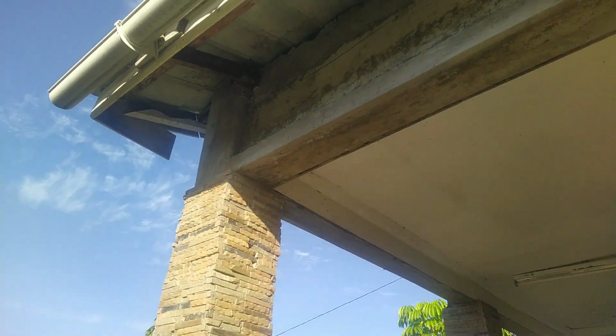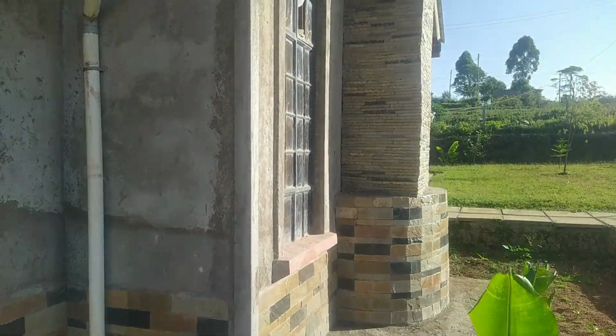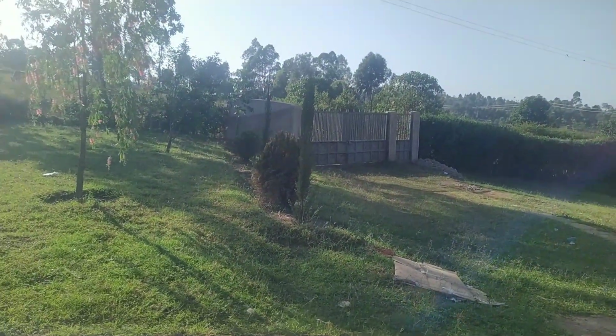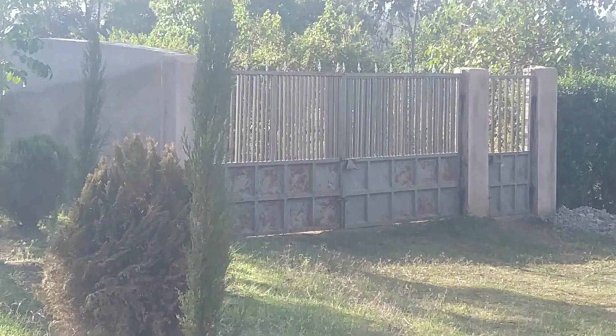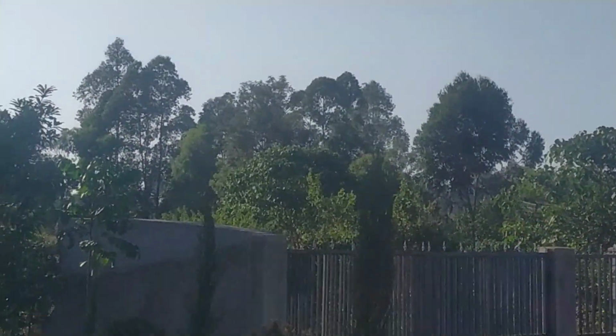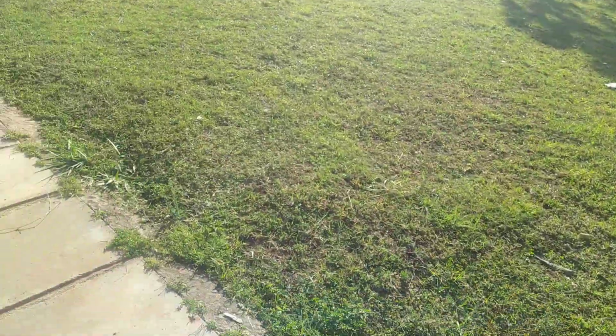And how much is it going to cost at this particular point to make the house look good? We also have the gate at the other end, that the gate also needs to be painted, and also do some rough and tough on that side. So we'll not be going to that particular place.